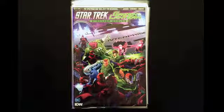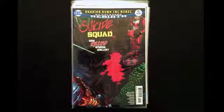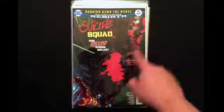I don't know if it's bi-weekly or monthly, but we got a few more issues anyways until I actually take a read at this and see what I think. New today, Suicide Squad, Who Killed Amanda Waller? Oh, shit, spoilers. Burning down the house, so I guess I need to get caught up on this book for sure. But anyways, I dig it, plus we got my Lady Harley there, so cool.